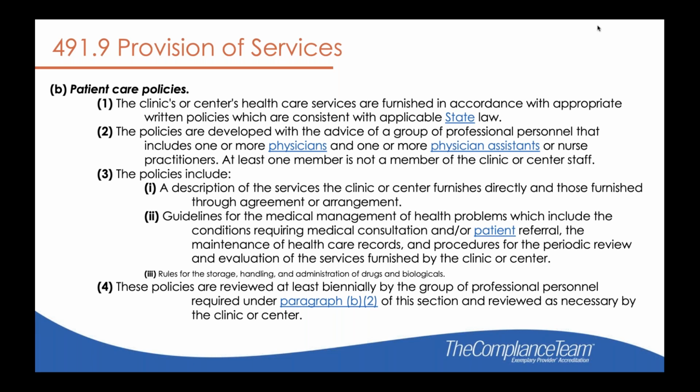Number 3, the policies include a description of the services the clinic or center furnishes directly, and those furnished through agreement or arrangement. I think I have a separate slide on this, so I'm going to roll through the reg here and then go to the next slide. The guidelines for medical management of health problems, which includes conditions requiring consultation or referral, the maintenance of healthcare records, and procedures for the periodic review and evaluation of services provided by the clinic. These policies are reviewed at least biennially by a group of the professional personnel required under B2 of this section.